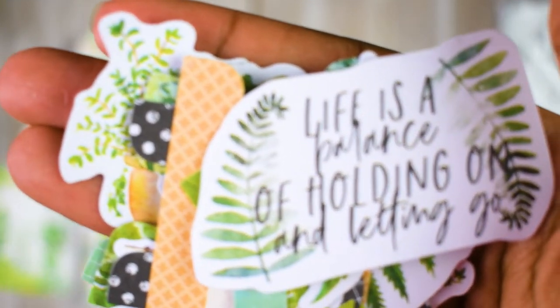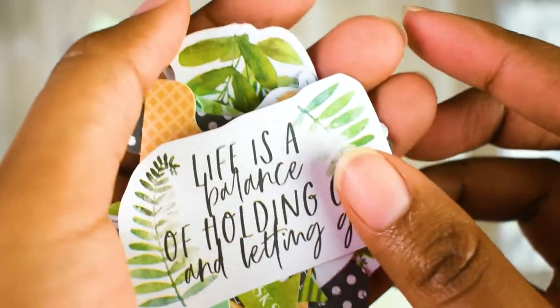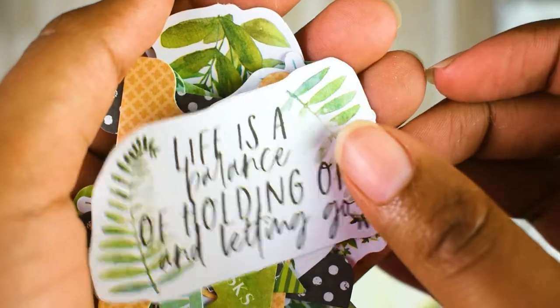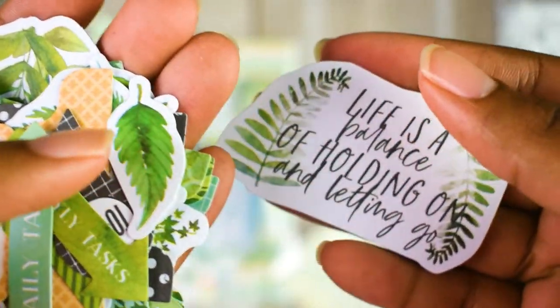I just always love her artwork and her style and the things that come in the kits, and all of these wonderful die cuts. Y'all know I love me a good die cut. But here you go. Life is a balance of holding on and letting go. There's a lot of truth in that one. So there you have that one.